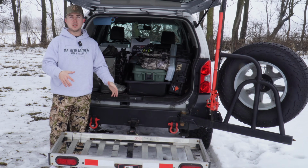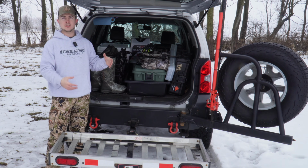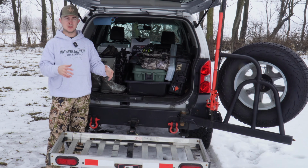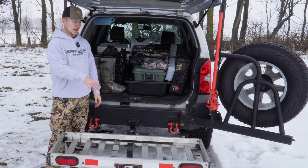All right, so out back here is really the hunting section for me. Once I open this up, I've got ready access to all of my hunting gear, whether it be bow, backpack, boots, that kind of stuff. So the first thing we'll go over is sort of the back here.